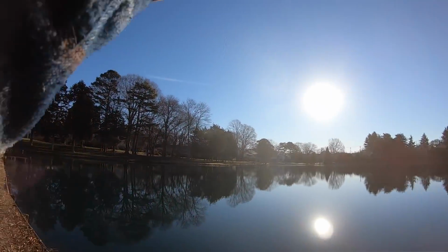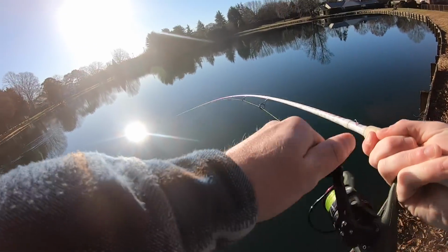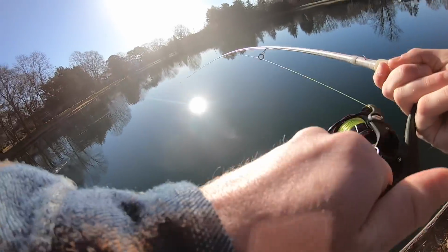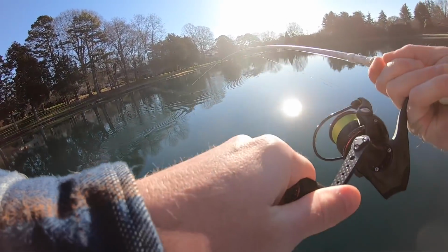Oh, there we go, first cast. Let's go. You gotta love that. First freaking cast on the blade bait. Didn't take long, boys. Hopefully that's a sign of it being a good day today. Nice little largie, tugging pretty good for me.